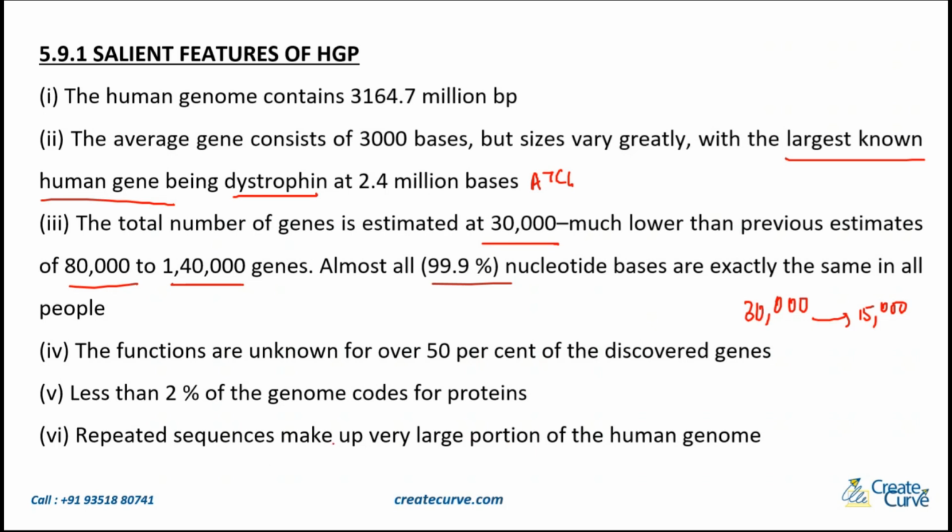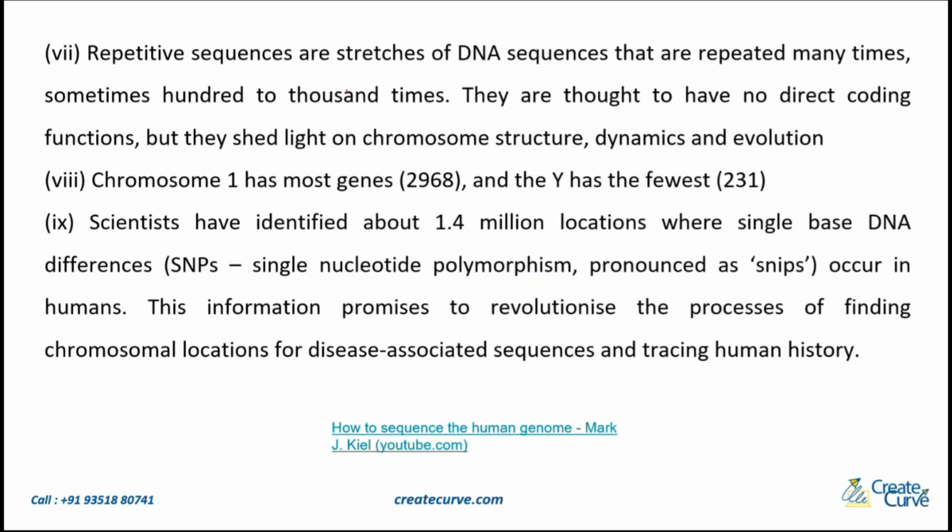The repeated sequences make up a very large portion of the human genome, which is itself very large, about 3 into 10 raised to 9 base pairs. There are many repeated sequences in this particular human genome. The repetitive sequences are stretches of DNA sequences that are repeated many times, sometimes 100 to 1,000 times. So let us say there is one repeated sequence A, T, C, C, G. This particular sequence would be repeated about 100 to 1,000 times in the entire DNA.